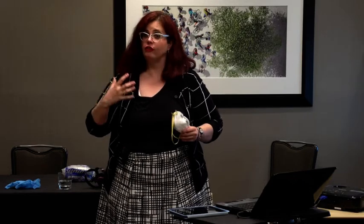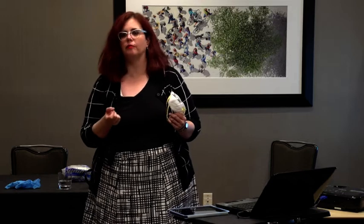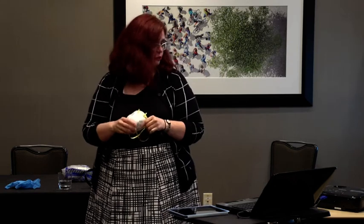You also can buy full-face respirators. Some people can't wear half-mask respirators, for example, if they have beards. You can't get a good seal on a half-mask respirator, but you can get a full-face respirator and do that.